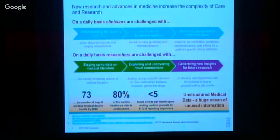So when we deal with healthcare with Watson, there's really two constituents that we're initially working with and that we have been working with over the years, and I guess a third one would be the patient themselves, which is something that we're starting working on now. But from a professional point of view, the first one we work with is the clinicians and look at their challenges.